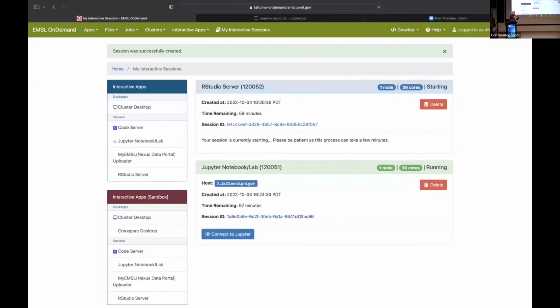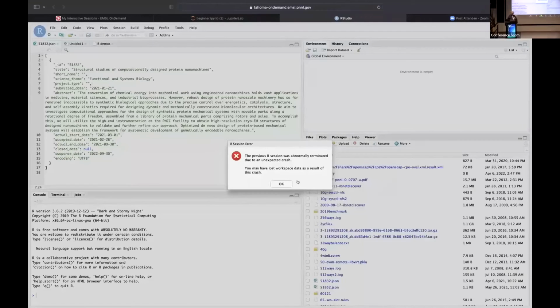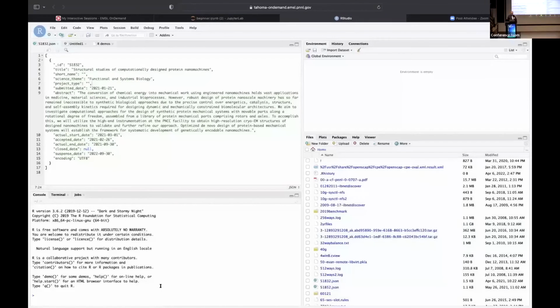We have found that running two RStudios, they seem to interact with each other, and one of them stops working. I'm not sure why yet, but something we'll probably need to look at to see if they can separate. There we go. Got our RStudio server. Yeah, see, my last one crashed.